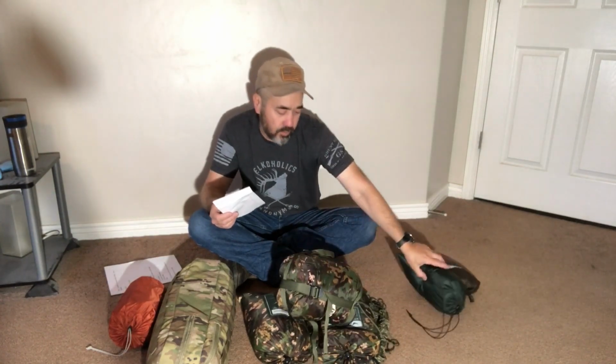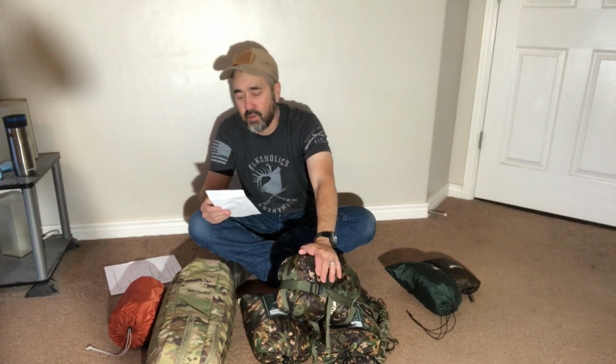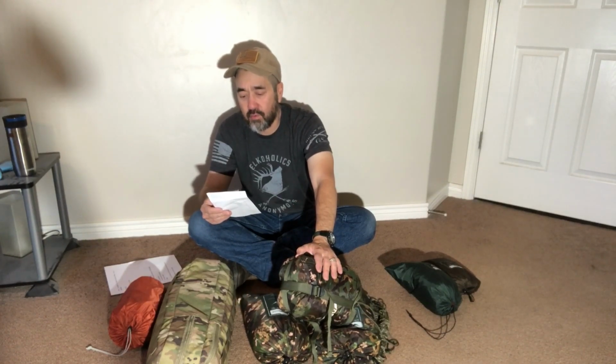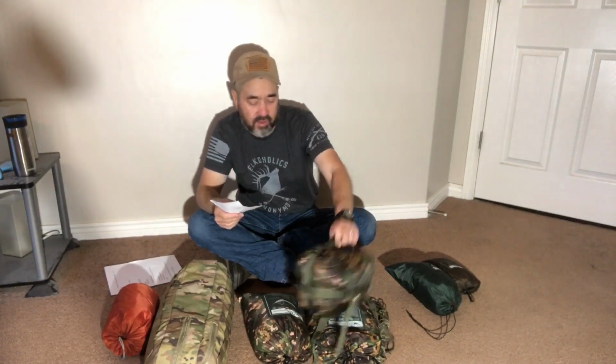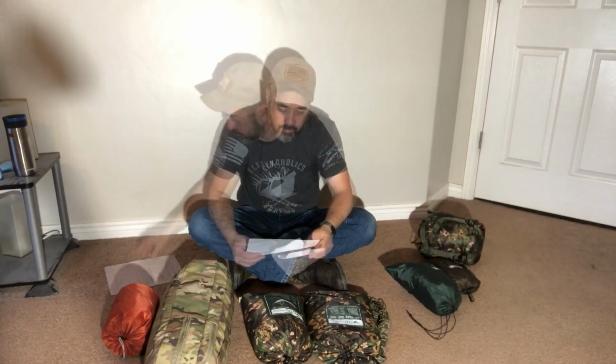Back to weight. This right here, tarp, hammock, under-quilt. This particular one is 7.2 pounds. This tent with a ground pad is also 7.2 pounds. So it's kind of like apples and apples here.